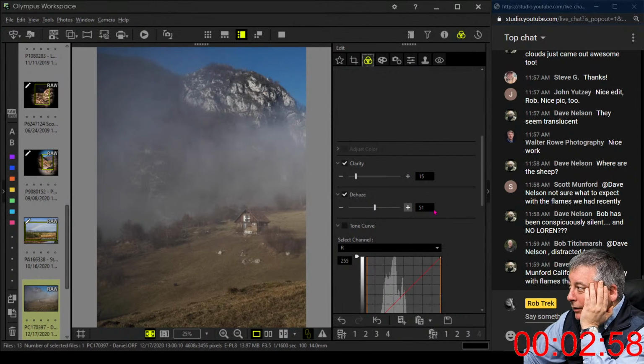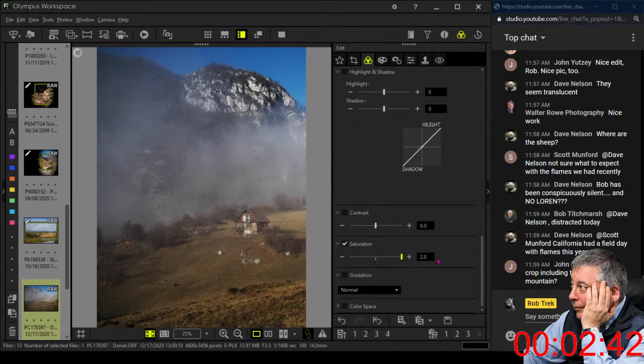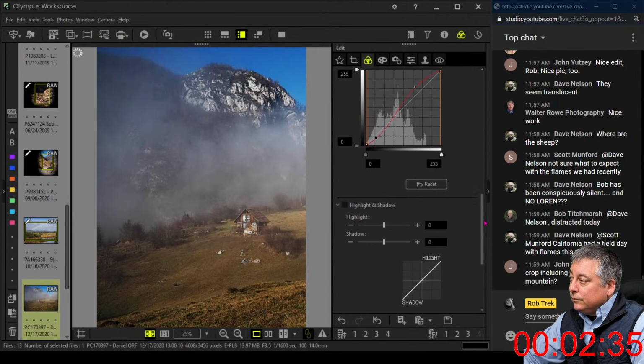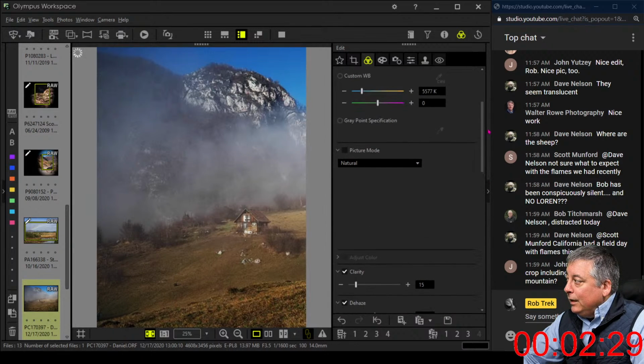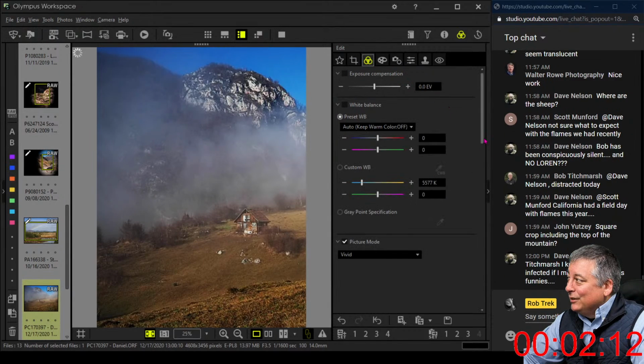Okay, I like that. All right. And just give it a little more contrast. Yeah, that's not a bad idea, John. A square crop. I'm all self-conscious about a square crop now because somebody was saying I always do a square crop. Now I'm all self-conscious about it. But I think we're okay with a vertical.